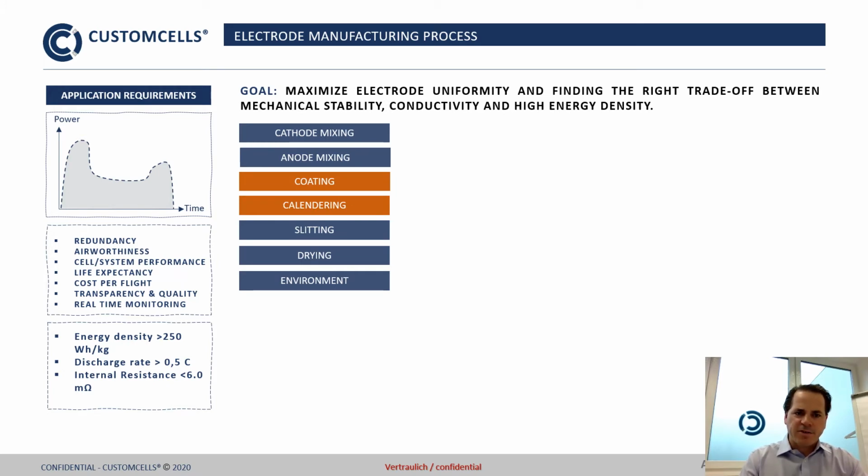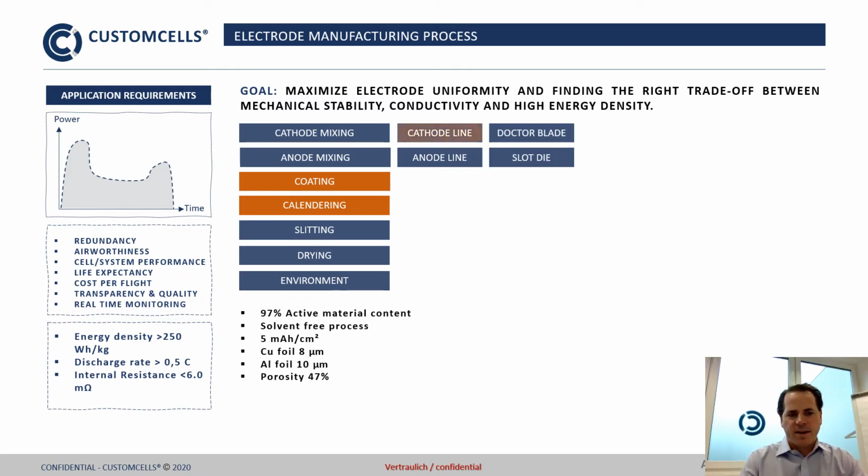For the electrode manufacturing process, we have two different lines installed in Itzehoe, one cathode line and one anode line, and we can choose between the doctor blade process or the slot die process. The doctor blade is good if you want to change performance or viscosity quickly, and the slot die we can use if we want to reach higher uniformity and throughput.